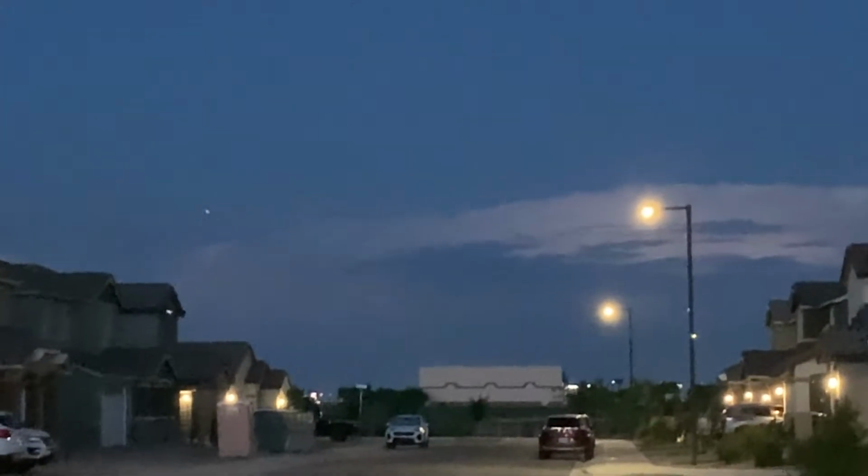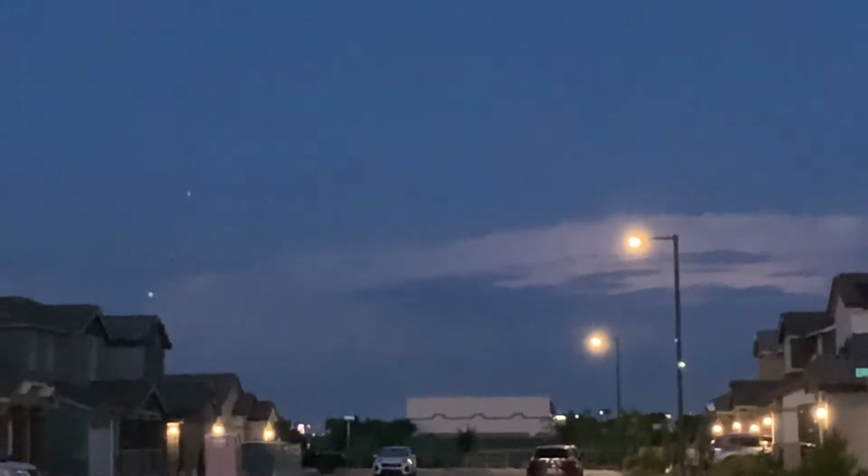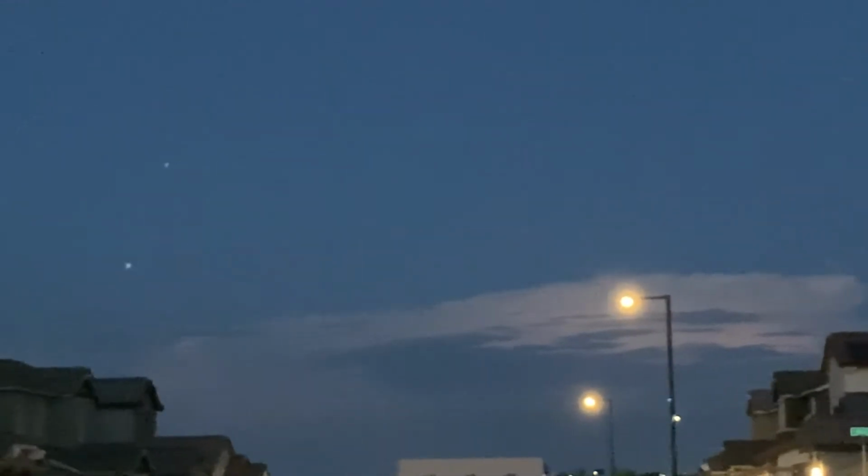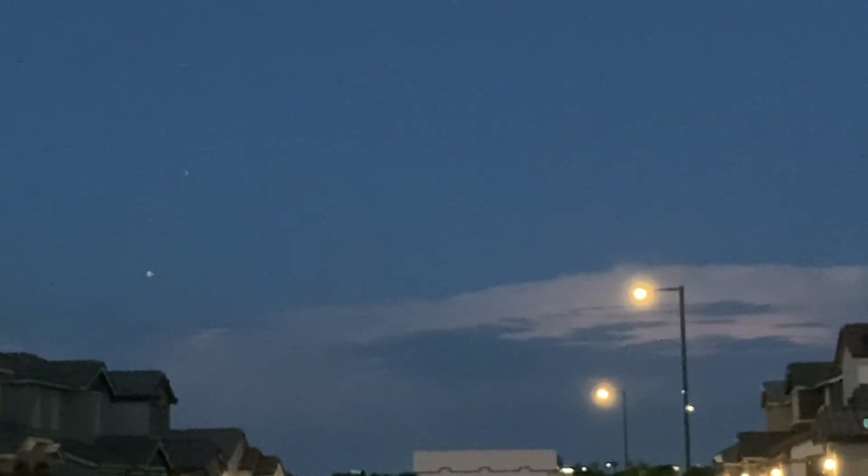And what a way to end the night with a nice heat lightning storm off in the distance. Let's see if it does it again. Maybe, maybe not. The water's going pretty good. Yep, there we go. That's awesome.